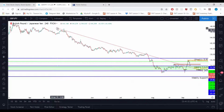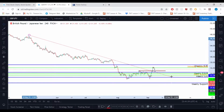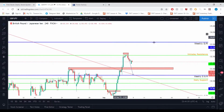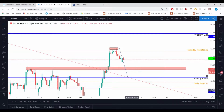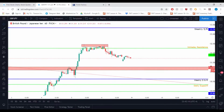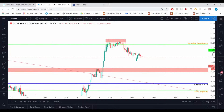Let's see. Reconnect some dots. Okay, let's see how that looks. Yep, that looks much better. So weekly support would be the target in my eyes, right there. Would like to buy it again. So there's a potential for it to drop 130 pips to give us that proper retest. It also gapped to the downside, but covered the gap. So I am continuing to be biased on a further bearish move on GJ. So keep an eye out for that.